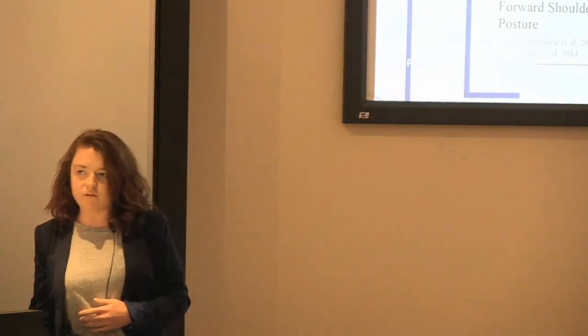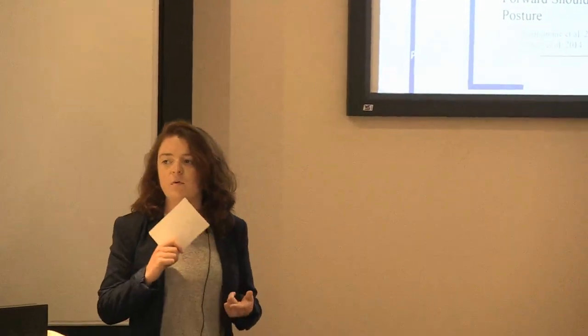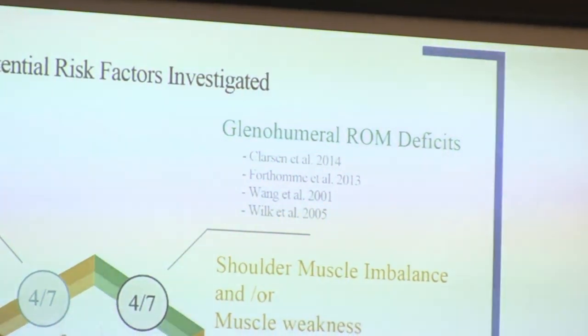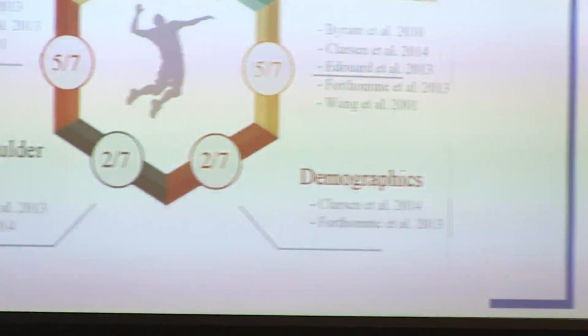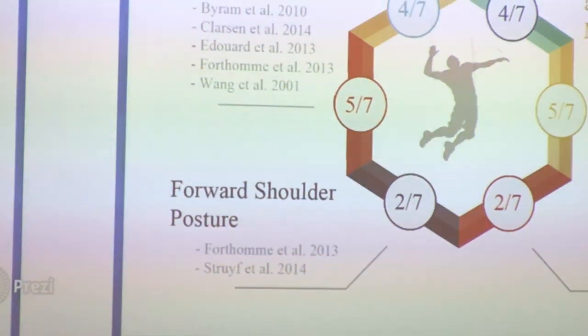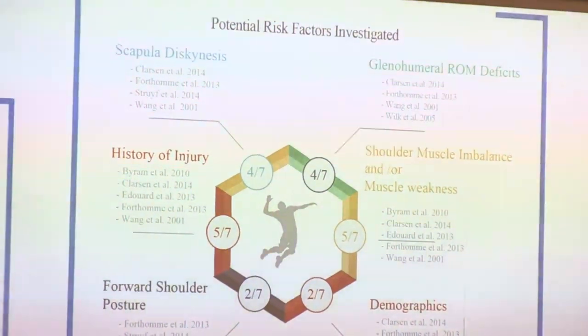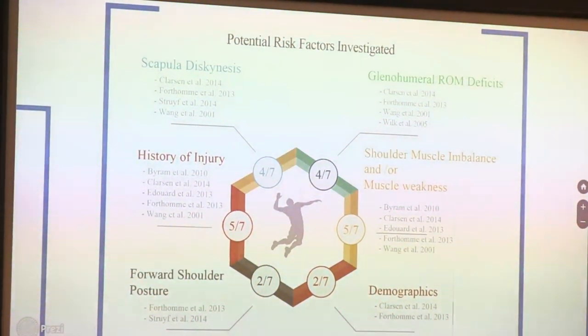So here we have the potential risk factors investigated. I'm not going to say exactly which articles investigated what. If you want to know more about that yourself, you can have a look at our beautiful poster. But the risk factors that were looked at were scapular dyskinesis, glenohumeral range of motion deficits, history of injury, and we had shoulder muscle imbalance or weakness, forward shoulder posture, and demographics. And the demographics were whether they were male or female, and which position they played in the team.